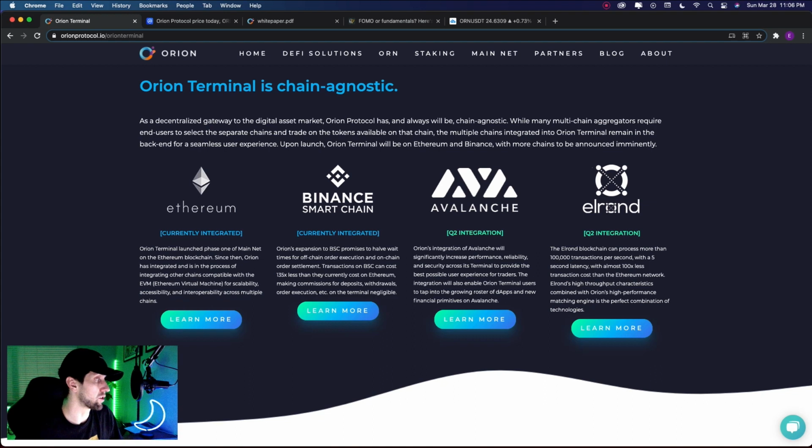And then coming Q2, they're going to be adding Avalanche. Orion's integration of Avalanche will significantly increase performance, reliability, and security across its terminal to provide the best possible user experience for all traders. The integration will also enable Orion Terminal users to tap into the growing roster of dApps and new financial primitives on Avalanche.